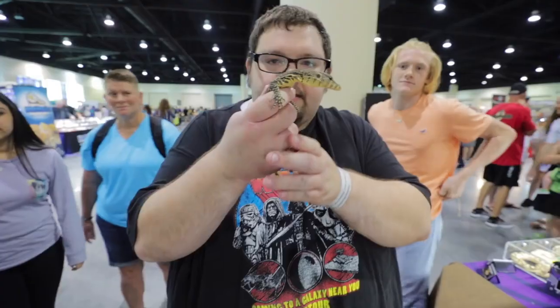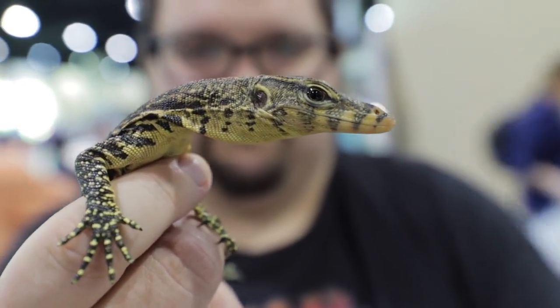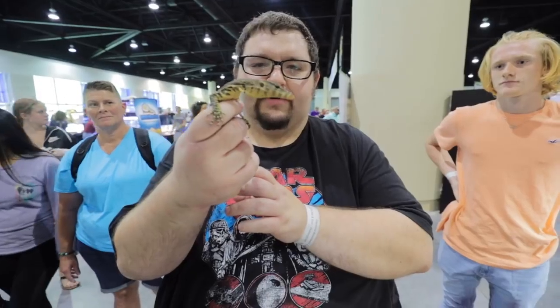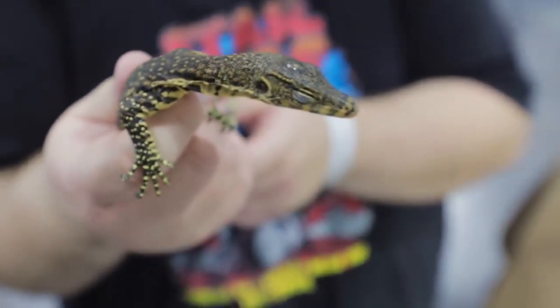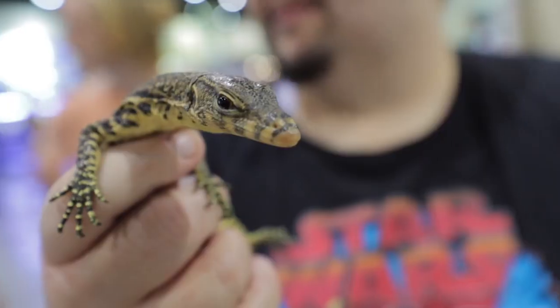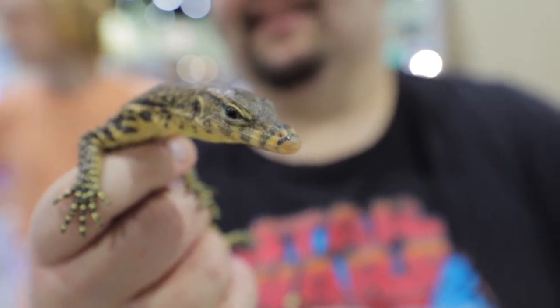So we have right here an Asian water monitor, and these actually do get pretty big. I think they probably top out maybe like 6 foot. They are one of the bigger monitors, but as you can see, this guy is very calm, very chill. But if you saw one of these in the wild, I probably would stay away, because those claws and those jaws don't mess around.